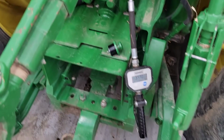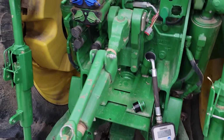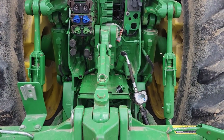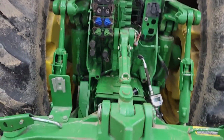Well, we got 50 quarts in. You would think that I would be able to do math by now. 45 times 4 is more than 120. It's actually like 180, right? Yeah, it is 180. So it's gonna pump for a while.